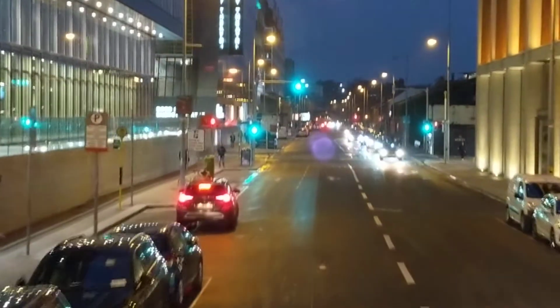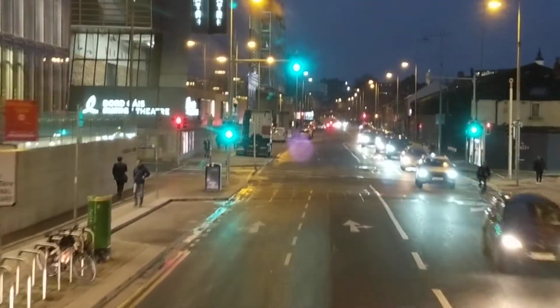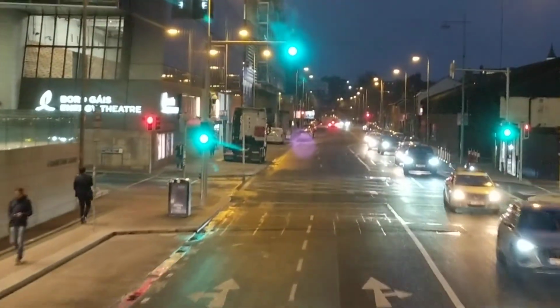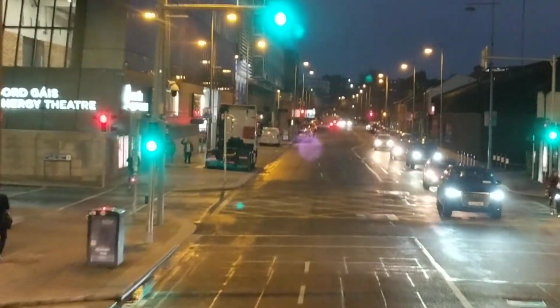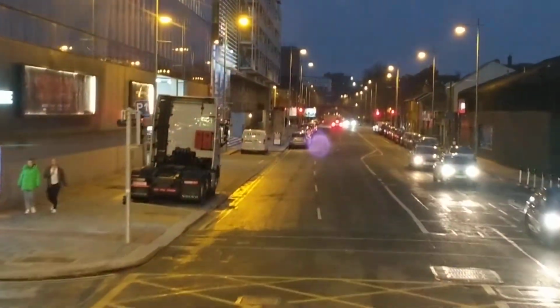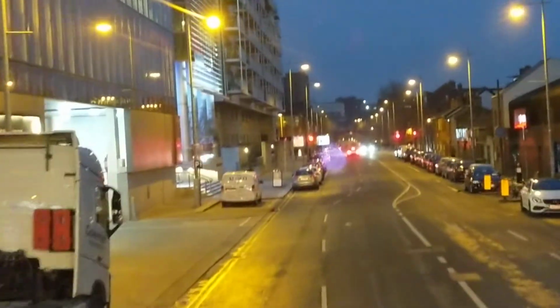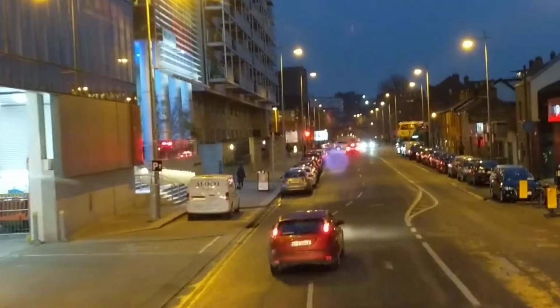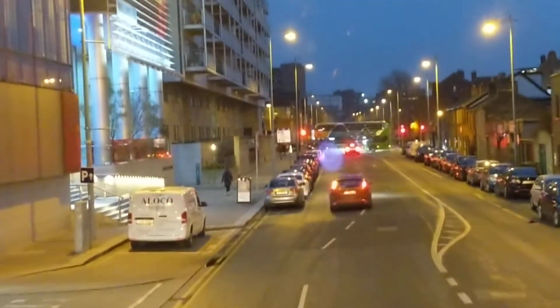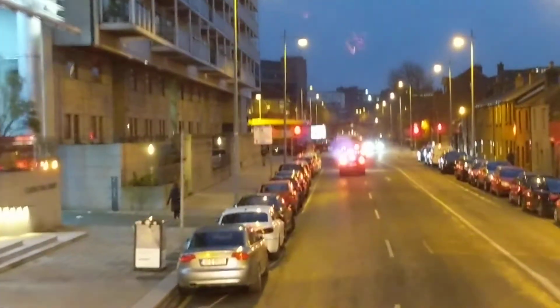Left-hand side here is the European headquarters for the tech dictatorship called Facebook. They have a new name these days, but let's face it, they're not getting away from their turbulent past. Oh gosh, Image Theatre here on our left, currently showing Chicago. Oh gosh, is our national gas supplier.